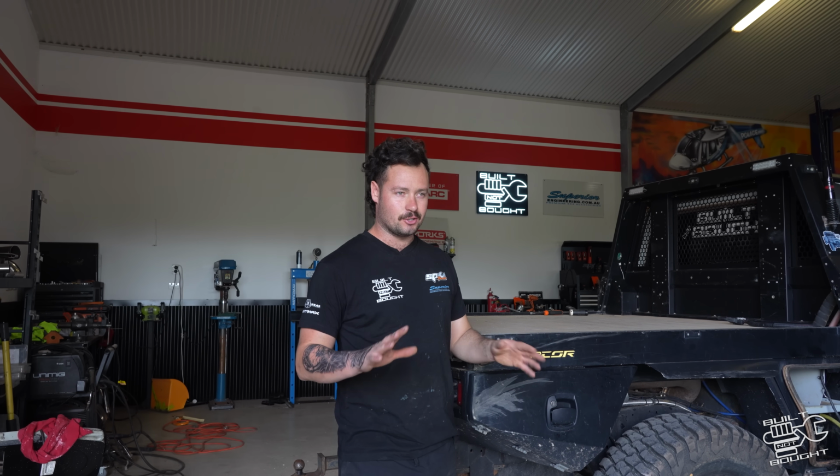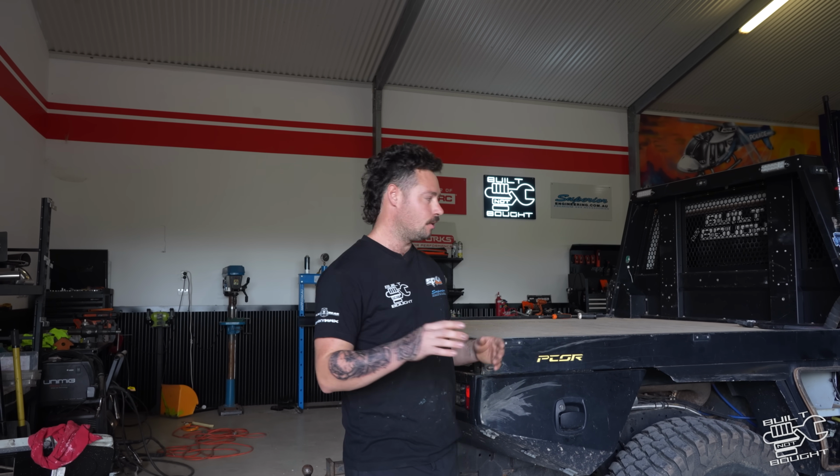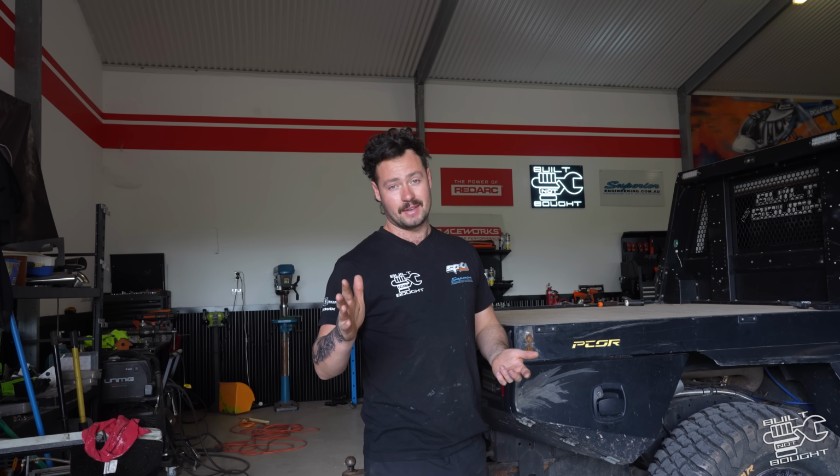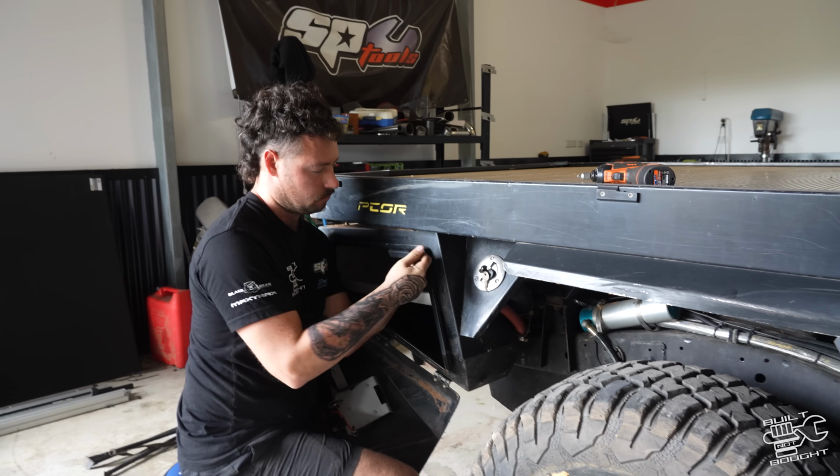Pulling cars apart is usually the fastest thing, but you always wanna make sure whenever you pull bolts and stuff off, keep it organized, put it in a container so you know where it goes back together. Otherwise it'll cause a massive headache in the future. So let's get going.